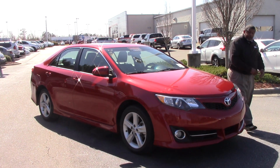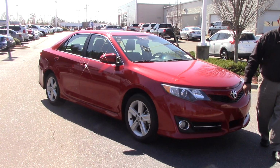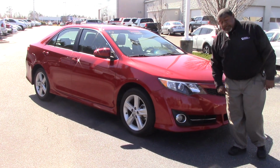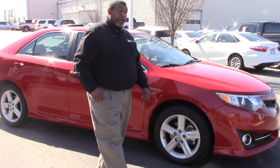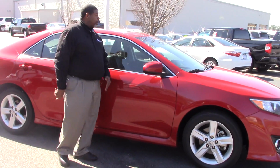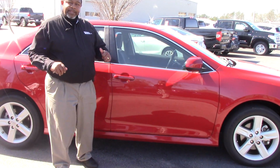Now, you have the nice sporty design. You have the spoiler or grounding kit, as we call it, that does come with the fog lights. Now, this vehicle right here, being a 14 SE, one good thing that you get with this vehicle that a lot of people love, sunroof. This vehicle comes with a sunroof.